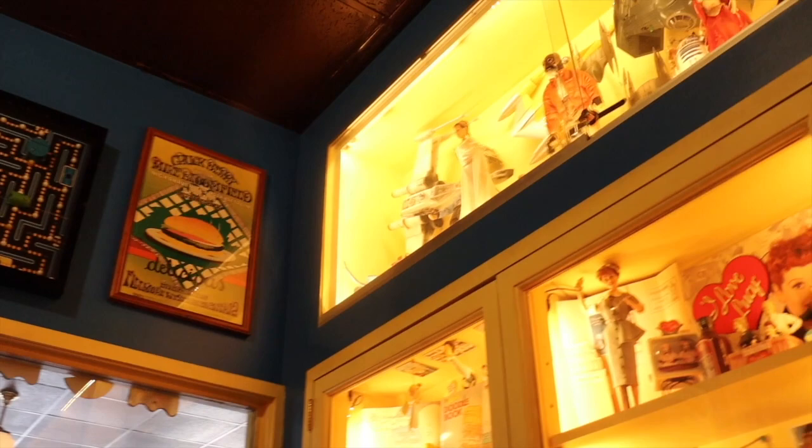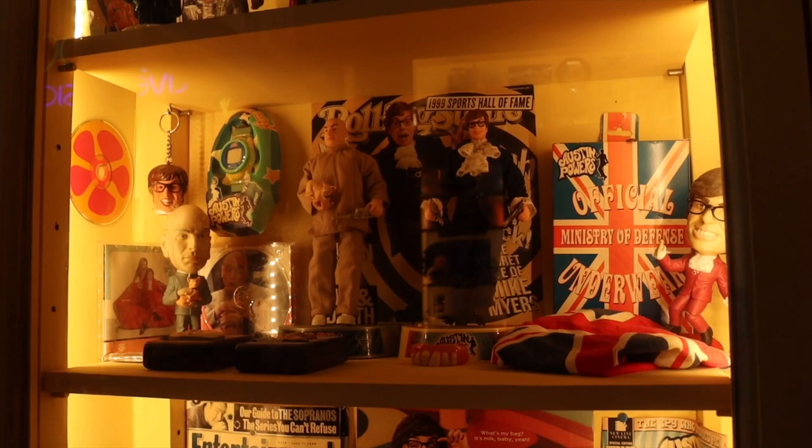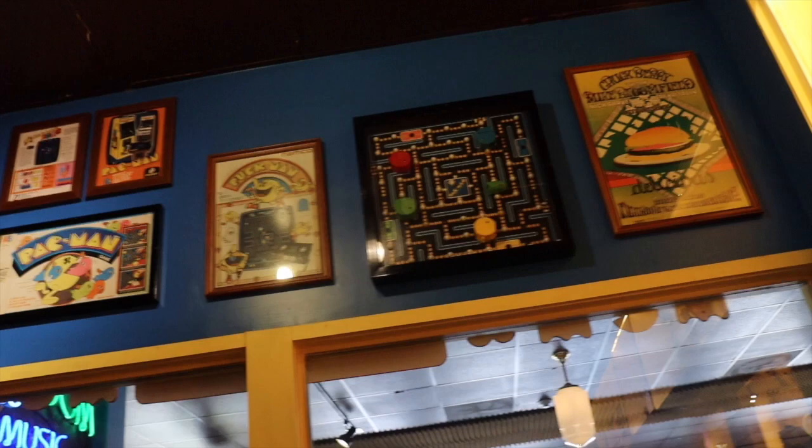They have all kinds of different types of collectibles, as you can see here in this display case. Now, it's mainly Pac-Man stuff in this room. However, they do have some Beatles, some different things here, and they even have a whole section of I Love Lucy, which I think is so fun. Gotta love all things I Love Lucy. And then check out this other display case. Just amazing. And lots of Pac-Man stuff all over the walls.